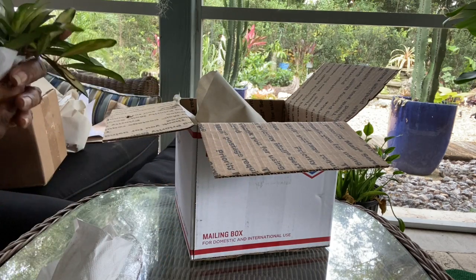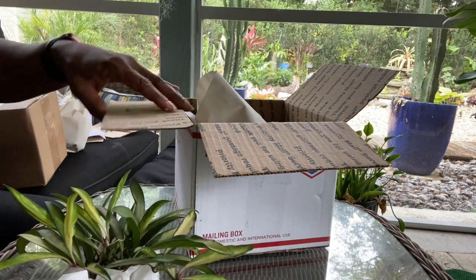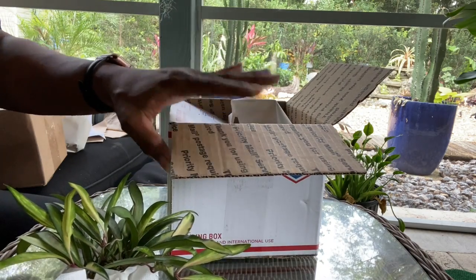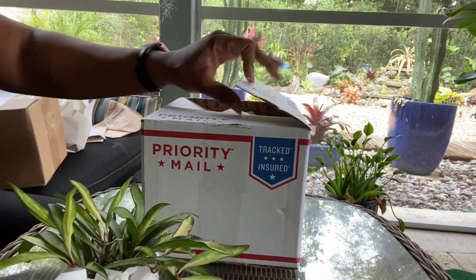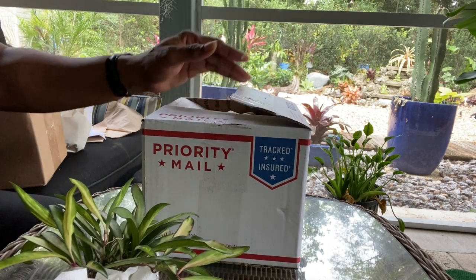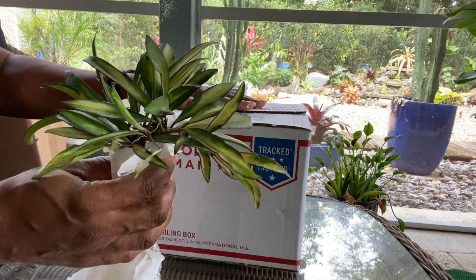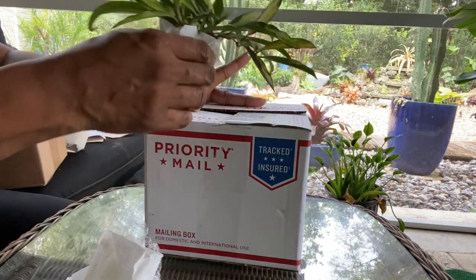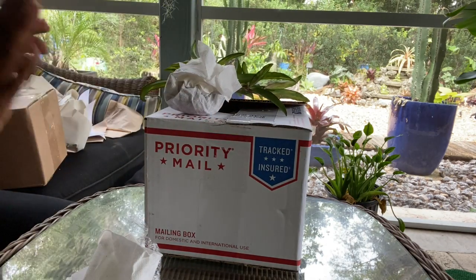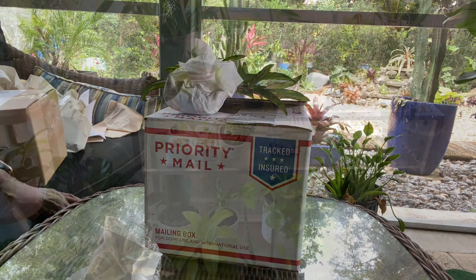Now I did pay, let's see, I paid $23.99 plus tax of $2.04 in the state of Florida, and again $7.34 for shipping. But I have been looking for one of these plants for quite some time, and I haven't been able to find one at a price that I was willing to pay. I'm 100% pleased with this purchase from All About Succulents Florida.